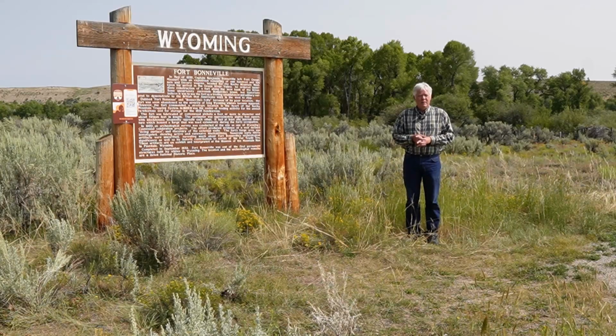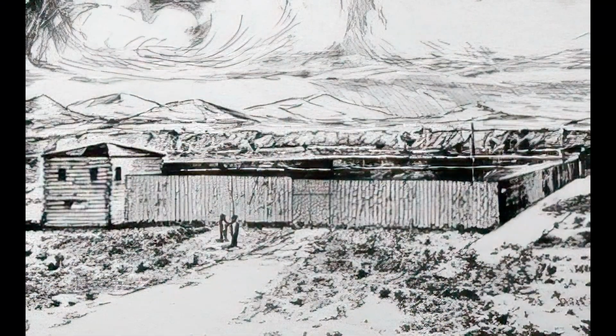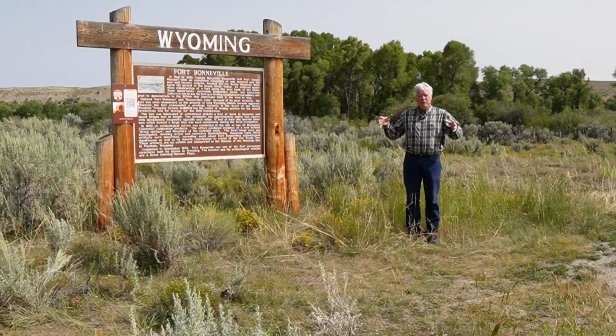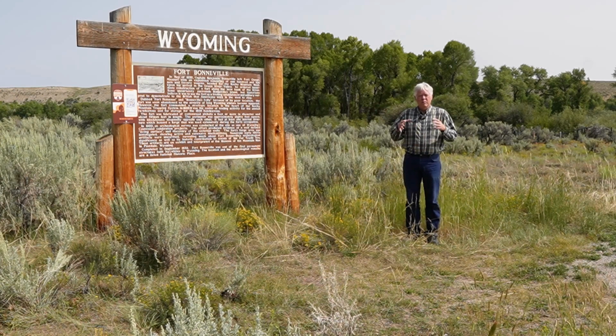In August of 1832, he built this fort here. During the rendezvous that was held here, Warren Ferris came through and described that fort. He described it as a square enclosure with about 1 foot in diameter log pickets along all of the walls, about 15 feet high, and then 2 blockhouses on 2 opposing corners of the fort. So it must have looked very much like a traditional fort.